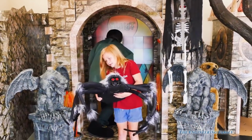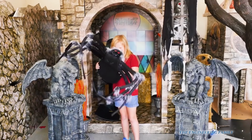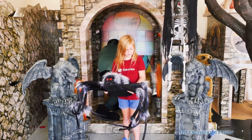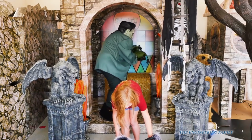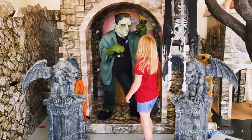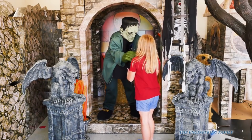A haunted skeleton and a haunted spider? I don't know how this is on here. Oh, look how big that spider is. You better put that on the ground. I don't think you're gonna care. And it's all coming because of the clock. Hey, what does Frankenstein have now? Oh, hello, assistant. Oh. Hello.